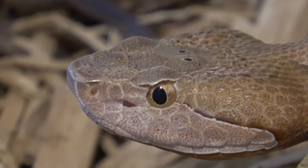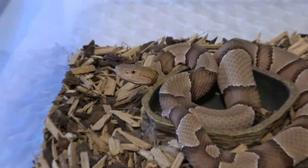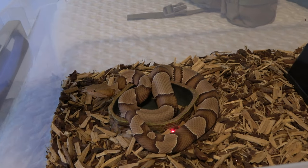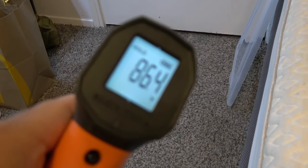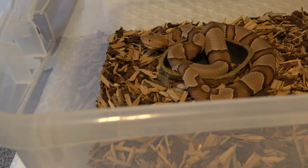Oh, before I do that, let me show you the temperature where it's hanging out at. So, I have my little temp gun, as you guys can see. So I'm gonna put the temp right here. And it's 79 degrees. And we have over here on the hot side, 86 degrees. So you guys can see it doesn't necessarily like the heat like that. But that's it right there.